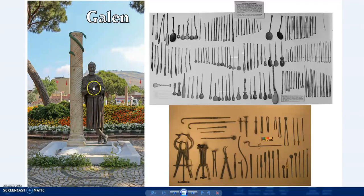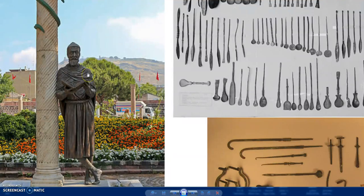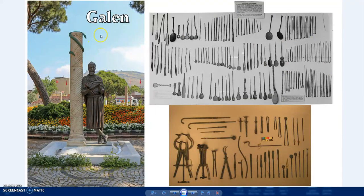So this is a statue of the famous Roman era surgeon Galen. He was actually a Greek, but he was of the Roman era, and it's pretty important. Well, this is the statue of him in Pergamon, where he came from originally. There's also an Asclepion there. We'll get to that in a moment.